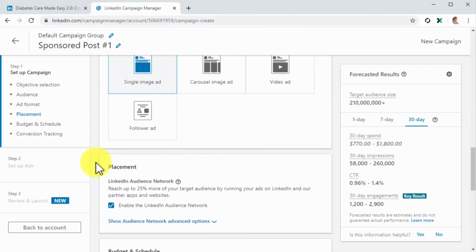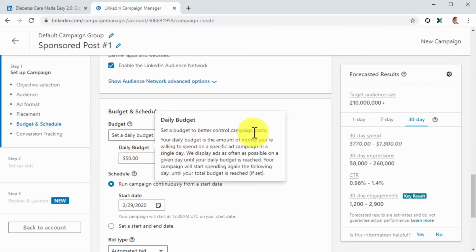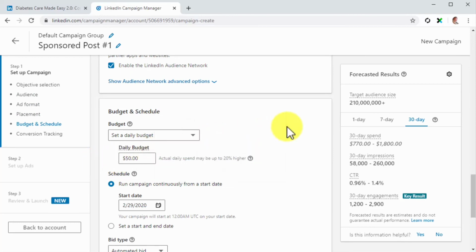You won't need to edit the following two configurations, so let's skip right to the Budget and Schedule section. Here you are going to select how much you are going to pay to promote the post, and when to start promoting it. First, enter the amount you want to pay for the promoted post into the Daily Budget field.